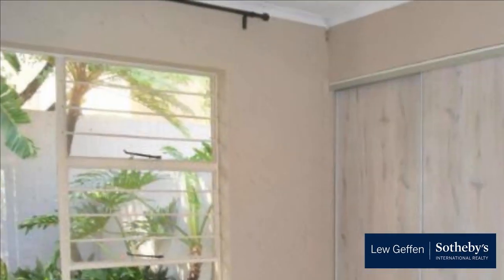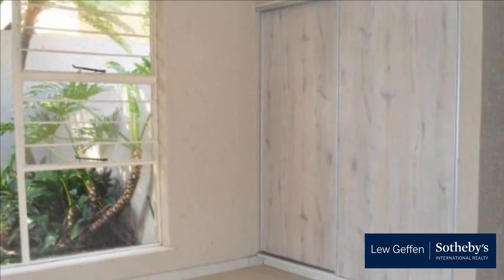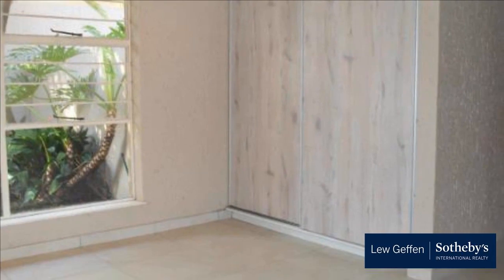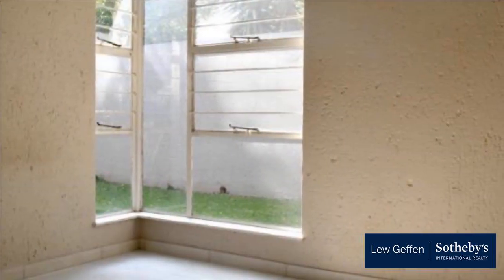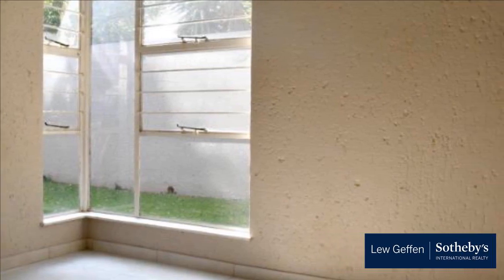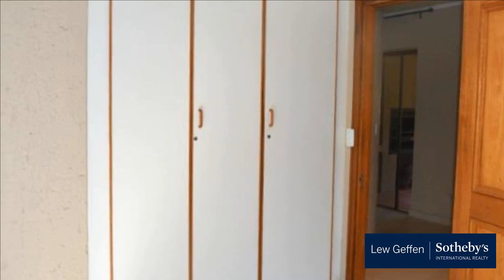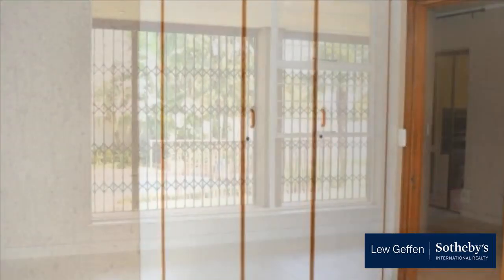There is a separate lounge and dining room, both opening out to the entertainment area, and serviced by a newly renovated kitchen with an eye-level oven, glass top stove, ample storage and space for 2 under-counter appliances plus fridge. The kitchen opens to a courtyard, off which is a staff suite. A pretty guest cloak services the entertainment area.